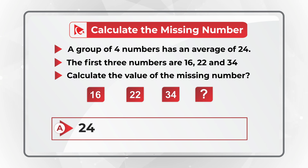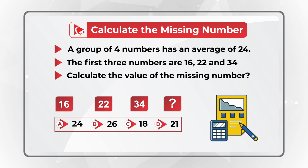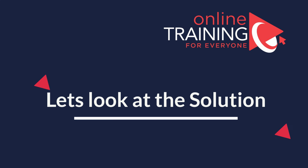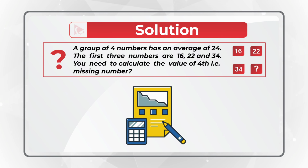Choice A, 24. Choice B, 26. Choice C, 18. And choice D, 21. Can you do the math? Did you find the answer? Let's move forward so we can get to the correct solution together. Obviously, to solve it, you can plug in one of the 4 solutions instead of the missing number, calculate the average to see which one is correct. But we're going to take a different route.